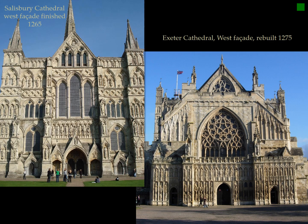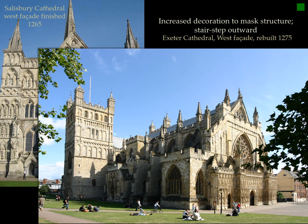If we look at Salisbury Cathedral in Exeter, we can see here that we have taken this solid, flat front of a facade and then stair-stepped it out into three different divisions. This can be seen more effectively in the stair-step fashion if we look at it from the side, to where we can see the different progressions here.